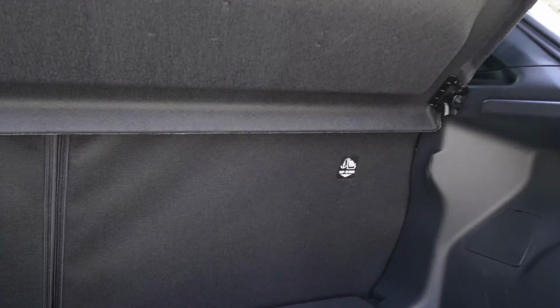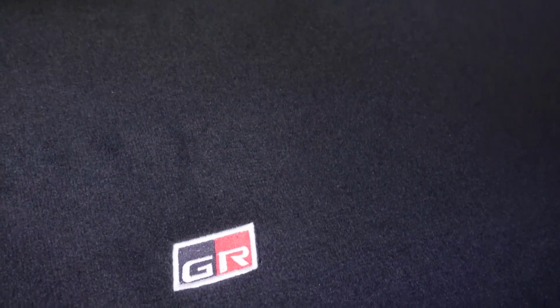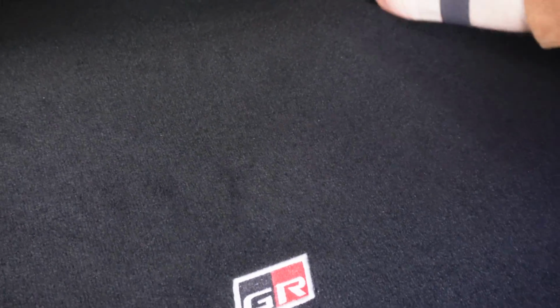Boom. It's a nice size space. There's not loads, but it is cool for what it is. Little hatch. Ooh, you can shove it in the back. It's nice. That is actually quite nice. That's really nice. That took me by surprise.